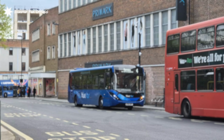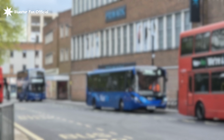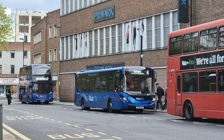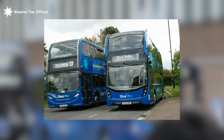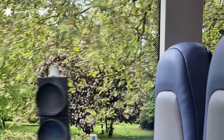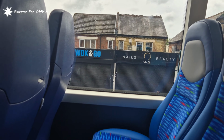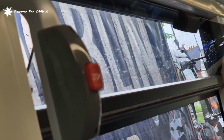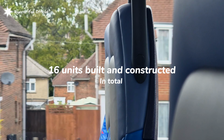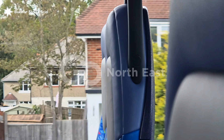The first two were delivered to the Bluestar and Unilink bus depot at Empress Road in Southampton later in April, with the first few of the new fleet running into passenger operations simply the week after arriving. 44 units have been ordered in total by Bluestar. They're being introduced to withdraw and scrap some of their older fleet, like the Volvo Geminis from Go North East.